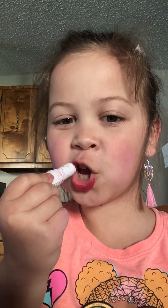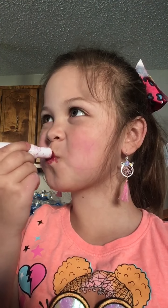I don't have to go to the mirror. Like that? That right works. It works like a mirror, doesn't it? That's the easier way. I think you got it on there pretty good. I thought that was the cap. I thought this was the cap. My brushes. That's going in here, too. Okay.